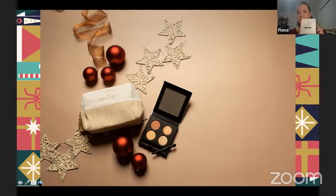The first one is the beautiful Golden Hour eyeshadow palette. It's pressed eyeshadow. You can see there on the graphic, you get four beautiful shades. There's two metallic shades and two matte. So with this one, the name kind of says it all. I think golden mid-brown tones.